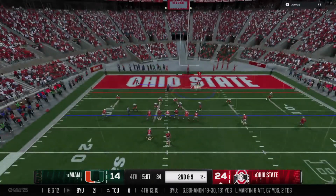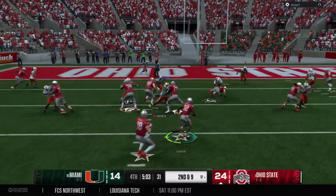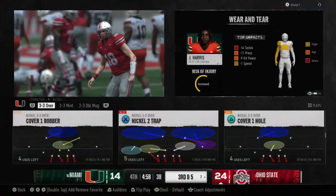Operating in the red zone here on second down. Leaves it with the running back. Picks up a 5. It'll be third down and 5.